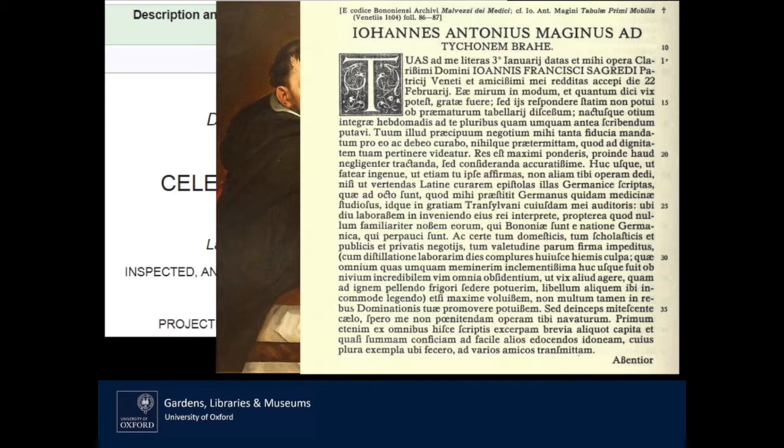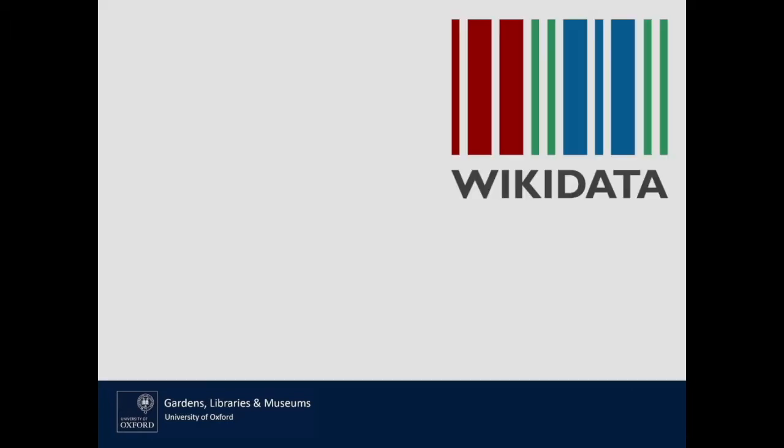And this is some of the correspondence of another instrument maker in the Early Modern Letters Online project here in Oxford, which has the correspondence of the historic intellectuals. So we want to combine collections data, but these other types, biographical, bibliographic, geographical, art collection data, in one platform. So what tool can we use that can do that easily and sustainably and for free? Well, we're using Wikidata, which is part of the family of Wikipedia projects.